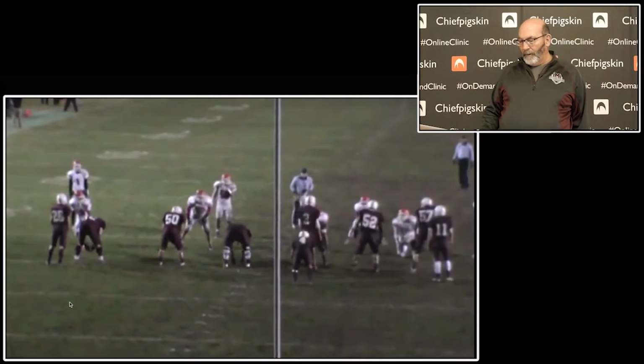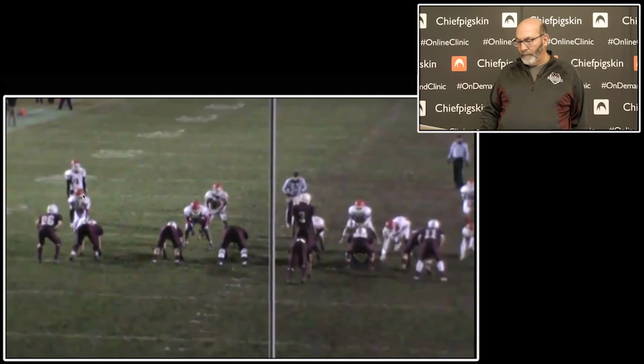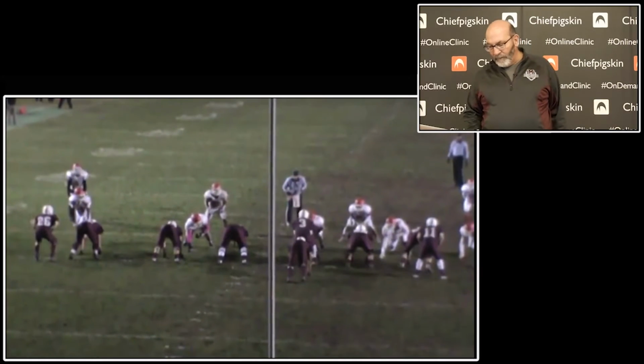And you'll see it here a little better. Here's your handoff key, number 28. And if he takes a step up the field, the fullbacks are going to get the football.